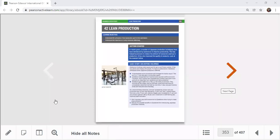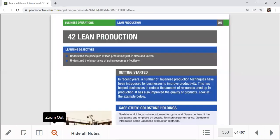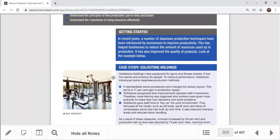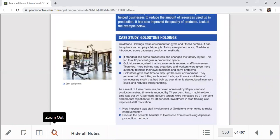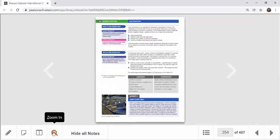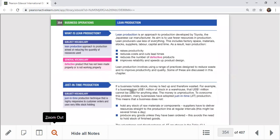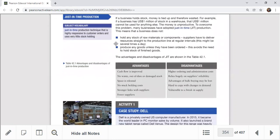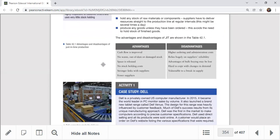Welcome everyone. In the lean production technique, we talk about this production approach, which minimizes the cost of production. So we talk about firstly the just-in-time technique, and then coming on to lean production. Just-in-time technique is a stock management, stock controlling method. So they are really responsive towards customer orders and use very little stock holding in just-in-time. And we'll talk about just-in-time advantages and disadvantages.